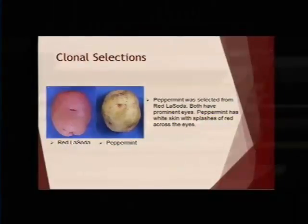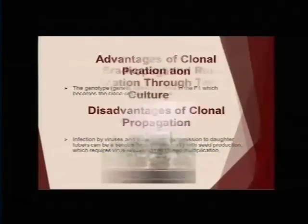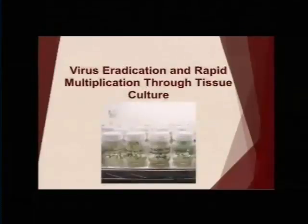Advantages of clonal selection: the genotype is fixed in the F1, so when you make that first selection in the field, you don't have to go F2, F3, F4, F5, F6. So that's an advantage, but a disadvantage is it's susceptible to viruses, which is expressed in your daughter tubers. So we spend a lot of time on tissue culture and virus cleanup. The other breeding programs around the country who have seed certification programs, they just take it into their certification program and they clean it up for the breeding program. We have to do that ourselves.